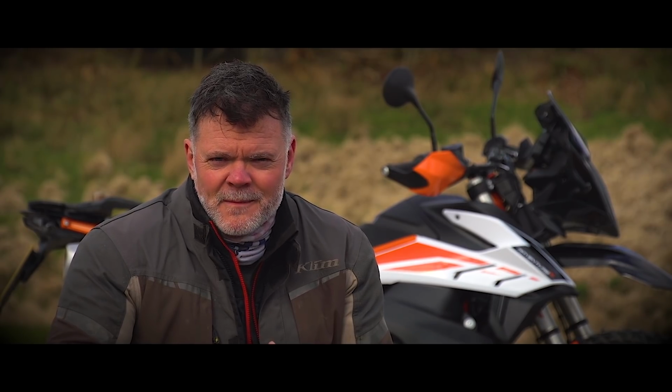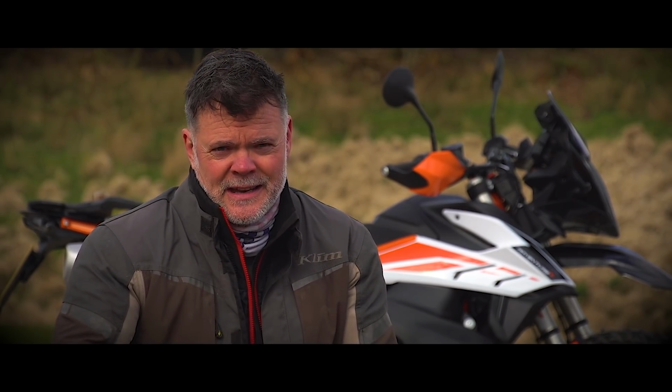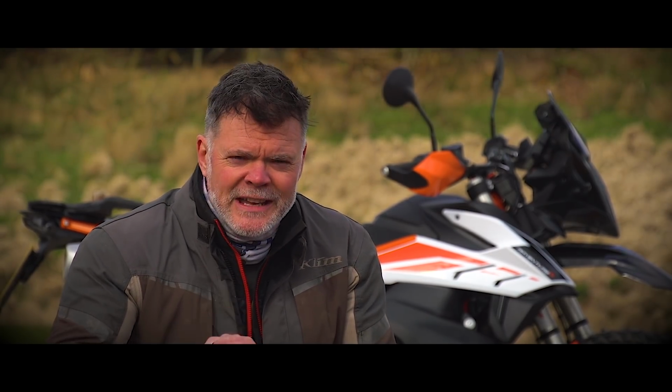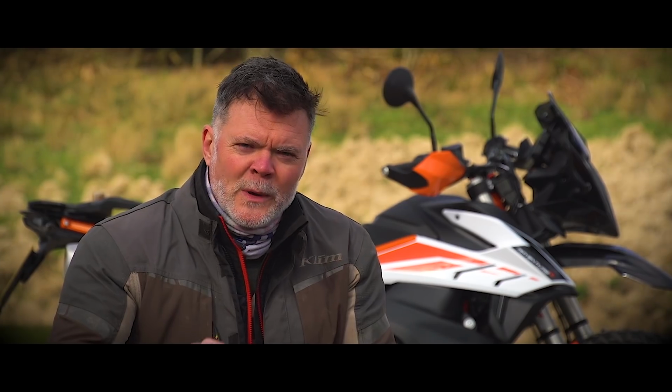Now, the guys at MCN called this bike a game changer. And you know what? I think that's an understatement. This bike is more than a game changer. It changes the rules by which the game is played.